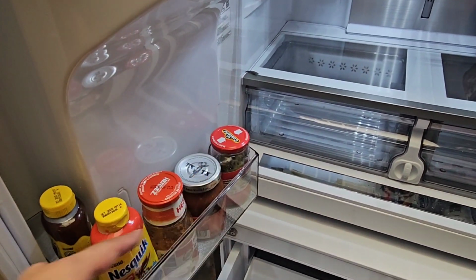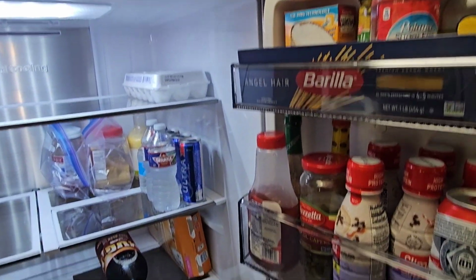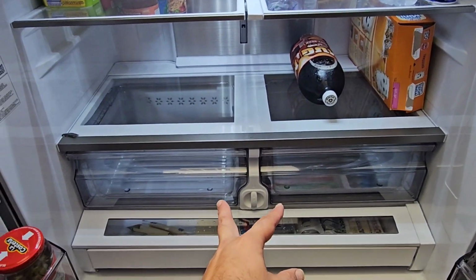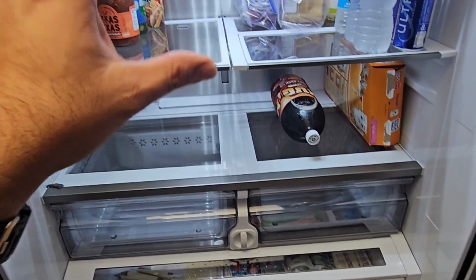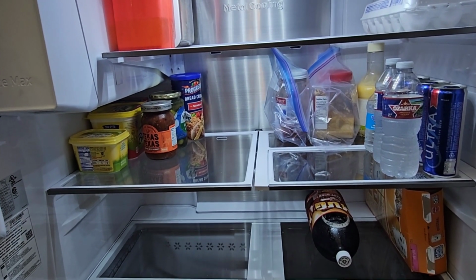I was able to fit some nice things around here, good amount of stuff up here, and then the doors are pretty much stuffed. Again, I do have the 2 drawers that are empty, a lot more space in here, and there's a lot of space in the refrigerator itself, so you definitely don't sacrifice too much there.